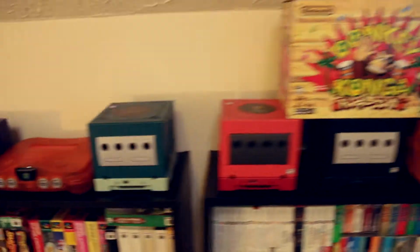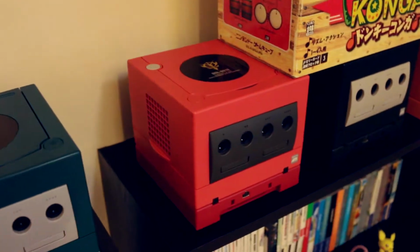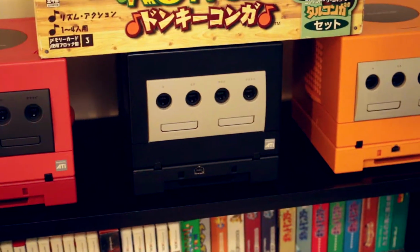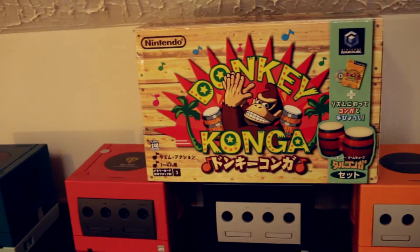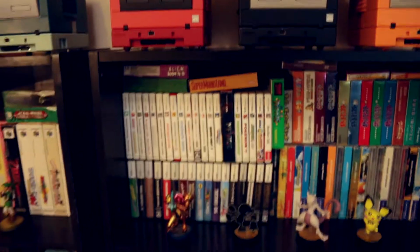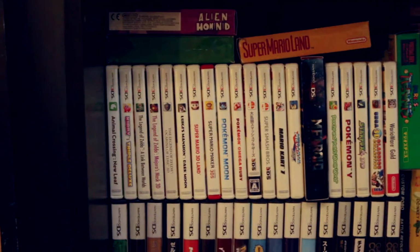Japanese Hey You Pikachu, complete in box. Not much to say. And continuing down my second shelf here, here's a Char's Custom GameCube, pretty cool. Here's my original black GameCube, as well as the Orange Spice one. I had the box for it as well, I just don't have it out on display. But yeah. Anyway, getting into my DS and other handheld complete in box stuff.